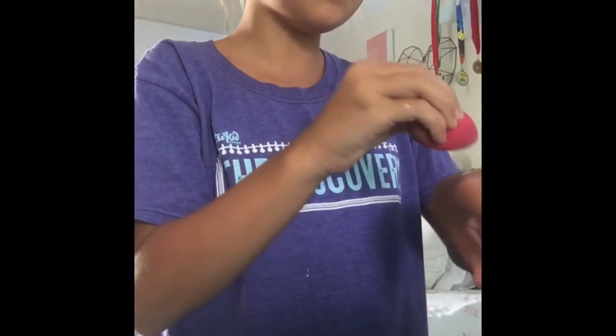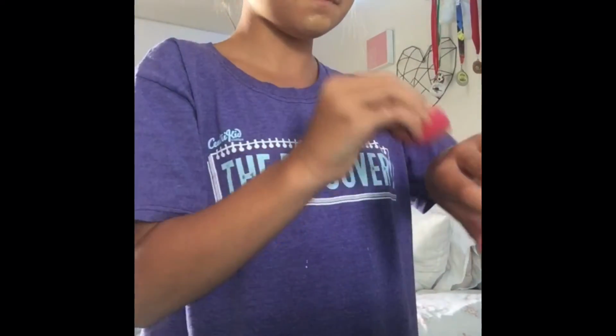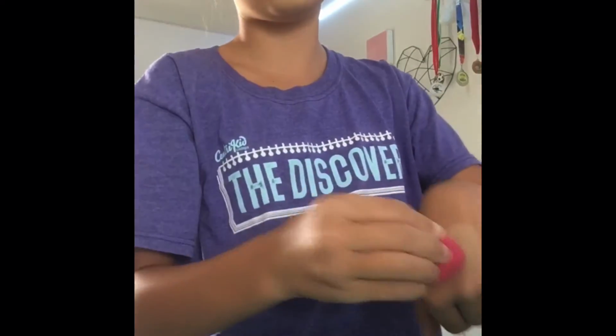With the tip and I blend with the round powder. And if you have extra for this, and sometimes you don't, but sometimes you do.